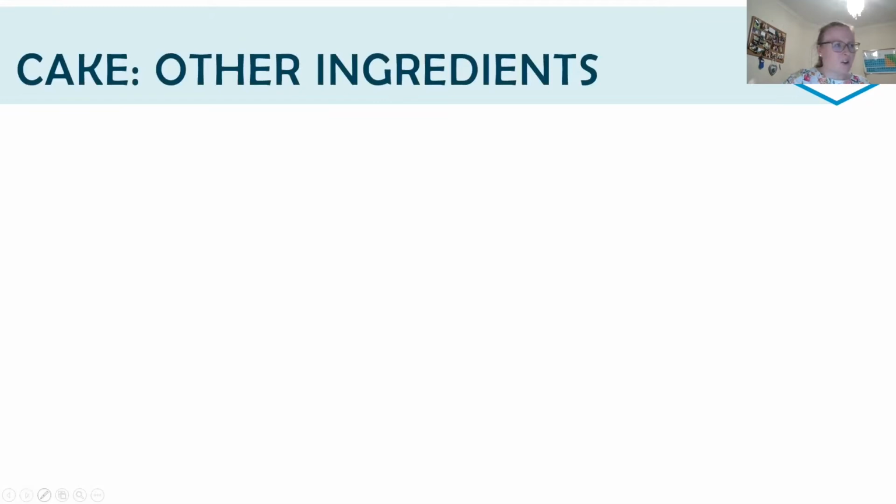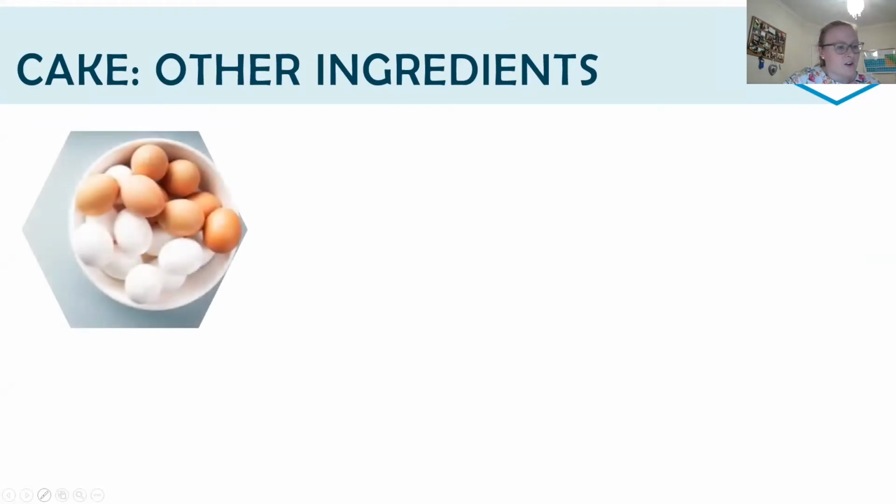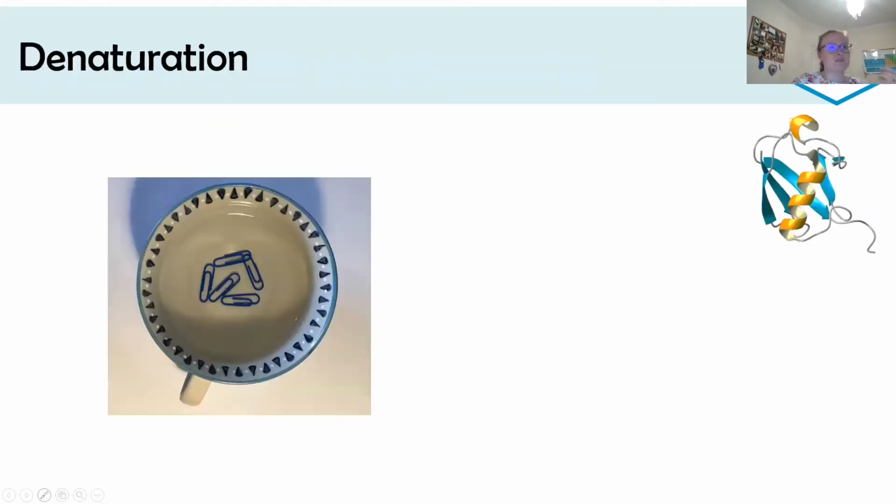Okay, so that's not the only ingredient we've got in cake. It would be quite boring if we just put raising agent in cake. So we've also got eggs. Eggs contain protein, which denatures. That's when the proteins lose their 3D structure, and I'll come back to that. What it does is it coagulates in the cooking process, and it gives us this final firm texture. So proteins generally are quite globular things. They're all quite discrete, as you can see here with my paper clips in a mug.